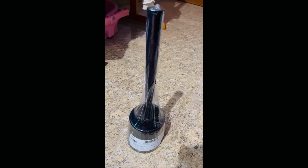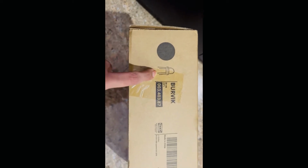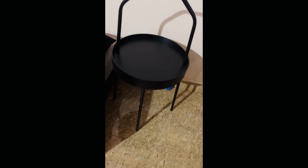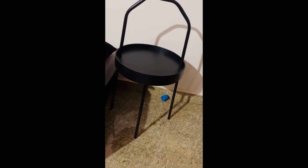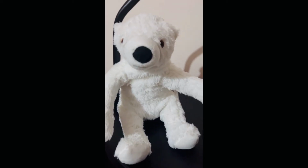Next are these cozy blankets. It's quite soft. A toilet cleaner. A side table for the living room. It looks something like this and it's very easy to assemble. Looks like this after the assembly. A stand for drying clothes indoors as well as outdoors, and lastly a cute snuggly bear for my kiddo.